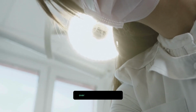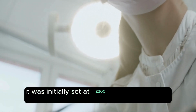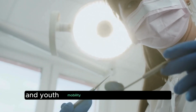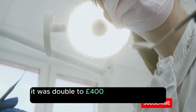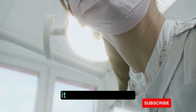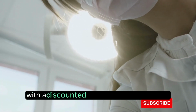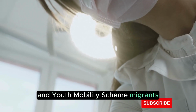1.2. Changes over the years. Since its introduction, the IHS has seen several increases. It was initially set at £200 per year for most migrants, and £150 for students and Youth Mobility Scheme migrants. In 2018, it was doubled to £400 per year for most migrants, and £300 for students and Youth Mobility Scheme migrants. In October 2020, it was increased again to £624 per year for most migrants, with a discounted rate of £470 for students and Youth Mobility Scheme migrants.